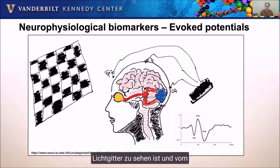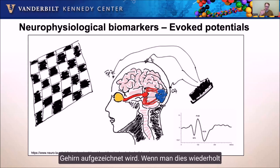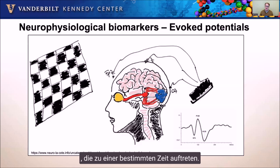This example in this cartoon is showing what's called a visual evoked potential, where you have a flashing grid of light that is seen, and you record from the brain. You do this repeatedly, and you can look at a characteristic brainwave response, electrical response in the brain, and that's shown on the bottom right, which shows the change in this activity where you have peaks that occur at a fixed set of time. So you have the time to the peak, which is called the latency, and the height of the peak, which is called the amplitude.